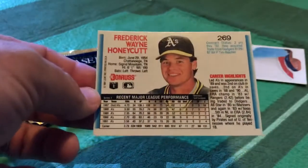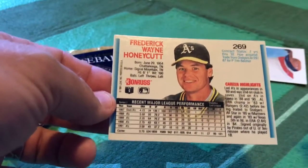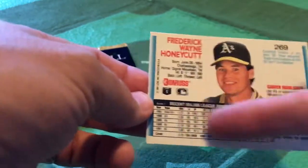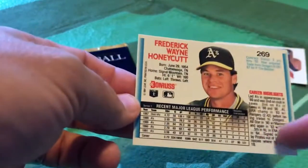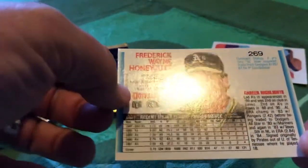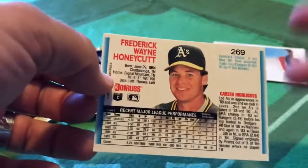You look at the back of an older 1980s Donruss card, with the exception of 1981. This is essentially what you got, where you got personal information, contract status, career highlights, and numbers. But they were able to just kind of move everything all over the back and still plant a picture in the back.